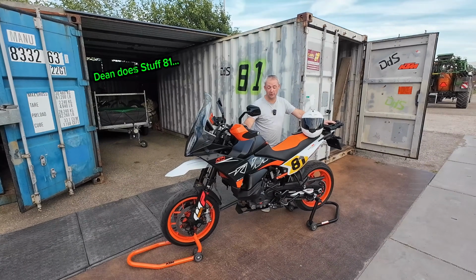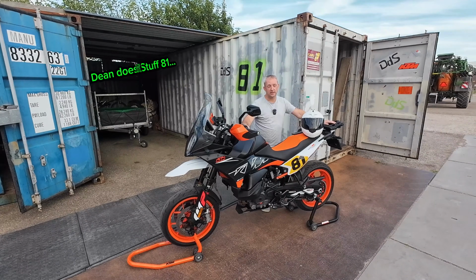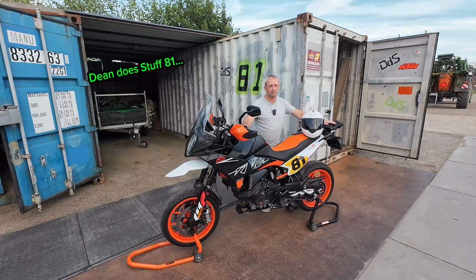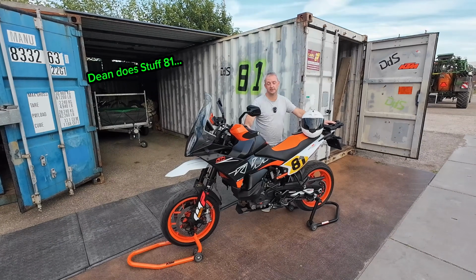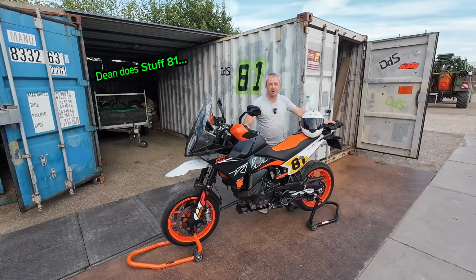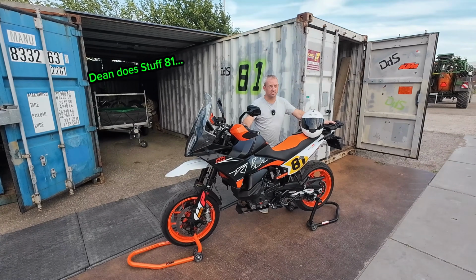It's also very economical. If you are just cruising about on a motorway at 65, 70 miles an hour, you can get more than 300 kilometers to a tank, 350. In fact, I did one journey which I documented where I could have done 400 kilometers to a tank. So it is an economical bike. Even thrashing it about, it gets 60 miles to the gallon. That's the UK gallon, not the American gallon.